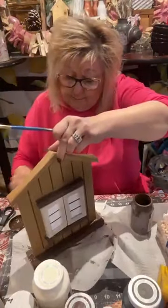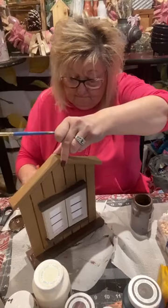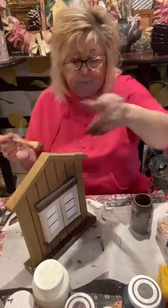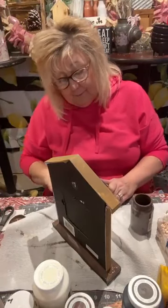Let's get the back side. Alrighty. Oh, I see a big slobber. What the heck with that?